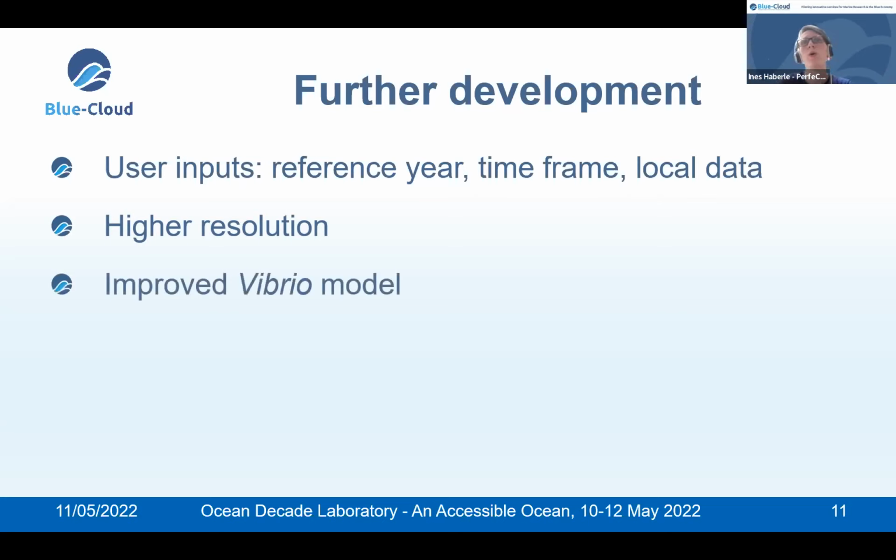And we are also working on improving the Vibrio model, because currently a basic model is used, and it only takes into account the temperature itself. But we know that the bacteria are not only impacted by temperature, and we want to make a model that can also take into account, for example, eutrophication or the amount of organic matter, which we know impacts the growth of the bacteria and can also induce higher pathogen impacts on aquaculture.